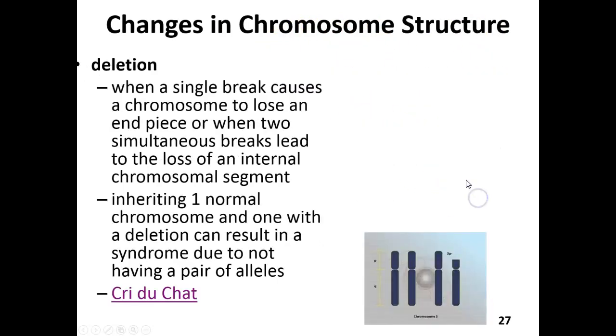And so that can cause different disorders, including deletions, duplications, translocations, and inversions. So a deletion occurs when a chromosome loses a piece of itself. So you can lose the end piece of a chromosome, or you can even have two breaks where a middle piece is lost. So if you have a normal chromosome and then a chromosome that has a piece missing, that can lead to different syndromes. So cri du chat is one of these syndromes.